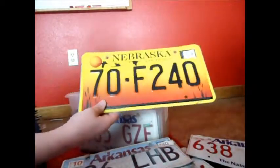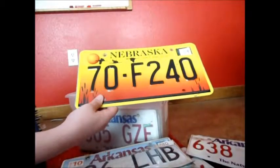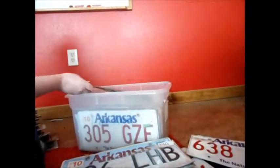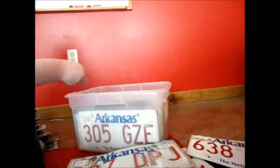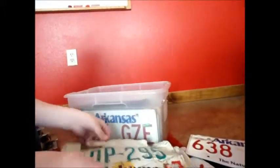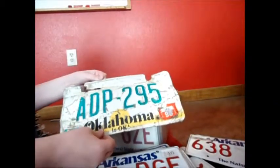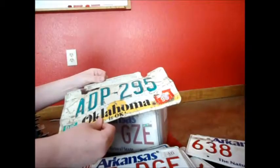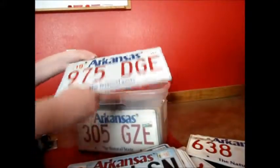70-F240 Nebraska tag. www.state.ne.us at the top. It's pretty awesome. From Nebraska. 206 LHB. 837 DPJ. Got marker on it. ADP 295. This is pretty cool. It's an older one. The ones that came after this had Oklahoma at the top and Native America on the bottom. This one's a little older than that. It says Oklahoma is OK. A little different. 975 DGE.